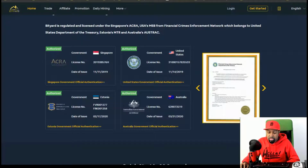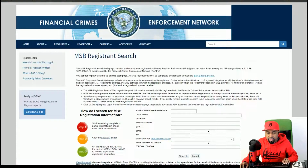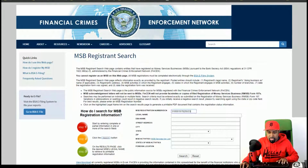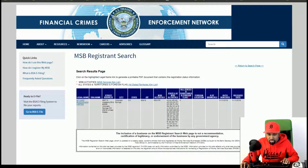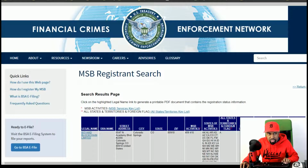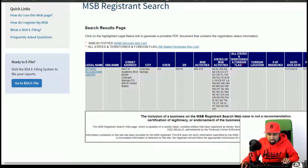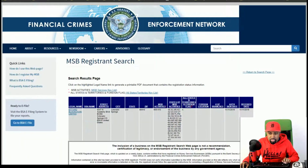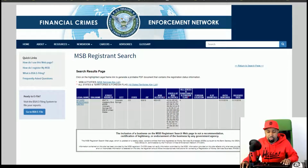If you click one of these links, at least on the United States one, I'm going to copy their license number. Go ahead and click the United States Financial Crimes Enforcement Network, that's fincen.gov. As you guys can see here, I'm just going to pop in their registration number, hit search, boom, Bityard. I'm going to zoom in so you guys can see that. Bityard Blockchain Limited. So here are the states that they have MSB activities in, all of these states here. And this was actually done back in November of 2019. So they're in good standing. That should give you a lot more comfort with trading with Bityard.